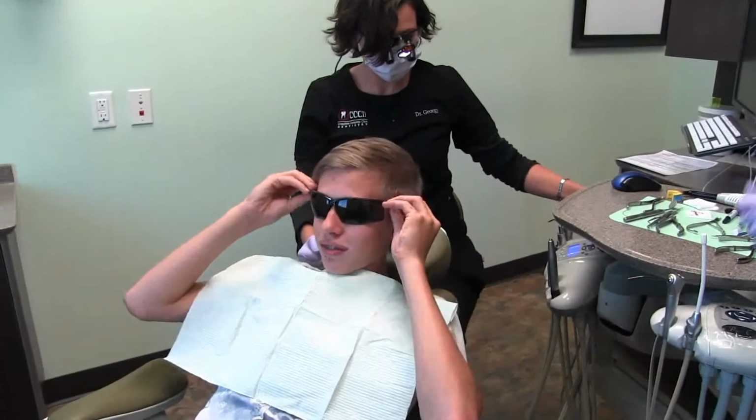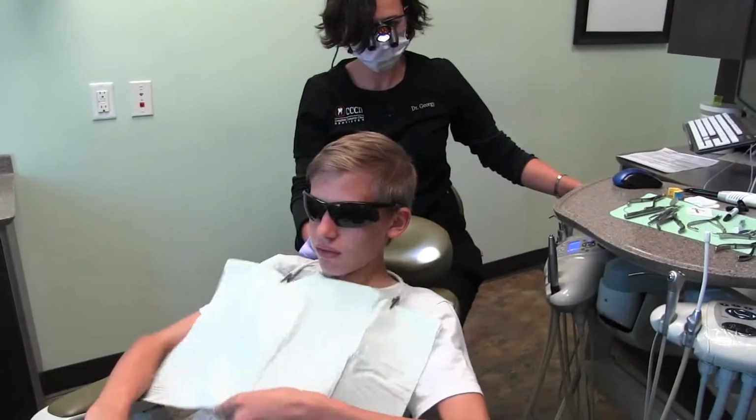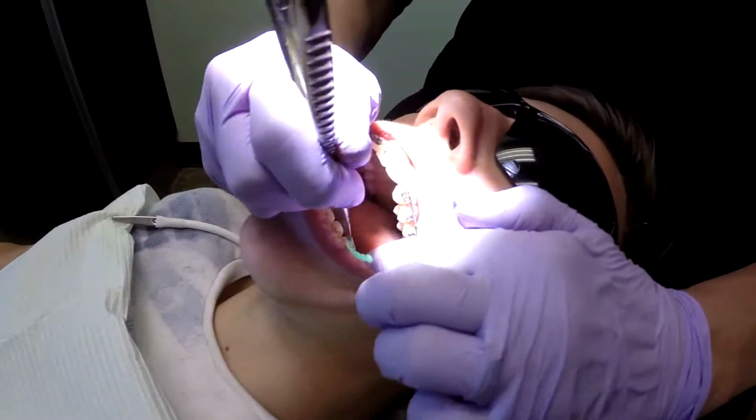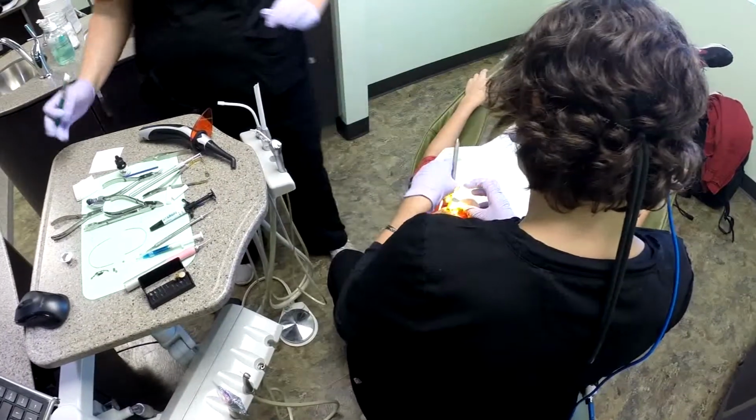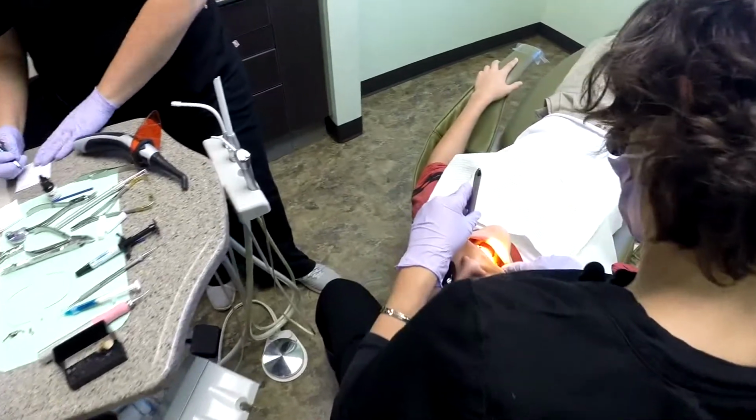Notice a lot of kids with braces that have different colors on their braces. If they're doing traditional brackets, they get to pick and choose the colors, and they can change them every time they come in. The colors are basically just elastic rings that will hold the wire in the bracket to help it move the teeth the way we want it to move.